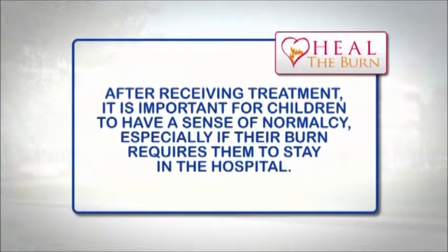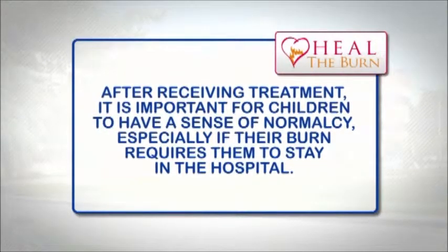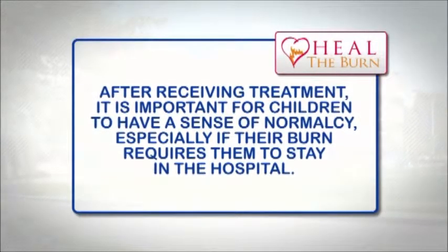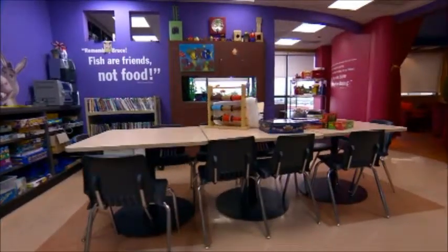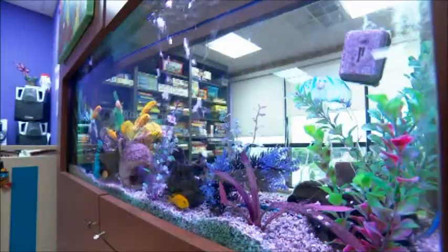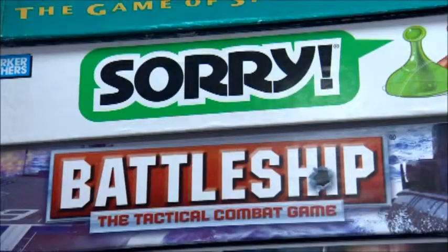After receiving treatment, it is important for children to have a sense of normalcy, especially if their burns require them to stay in the hospital. The playrooms are a great use of distraction. We have a lot of children that maybe have a burn on their left hand and they want to come upstairs and they want to play, but they're holding and guarding that left hand. So we would work with them to maybe play a game and encourage that hand to be used. But it also provides a sense of normalcy.